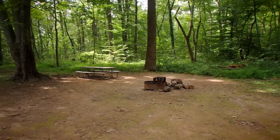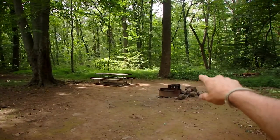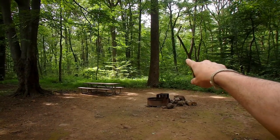One of those terrible fire pits, but that's worth it. We've got, I don't even know if you could tell, a lot of space. That tree over there is probably 40 feet away. Okay?